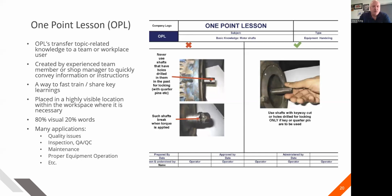It's very visual. You keep this 80% visual, 20% words, because a picture's worth 1,000 words. That's why this is 80% visual and 20% words. People don't read the words, and a picture tells them the story very quickly.